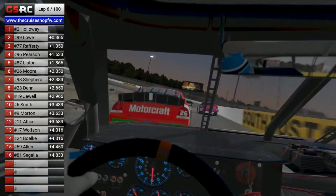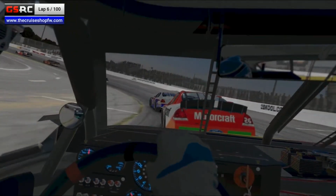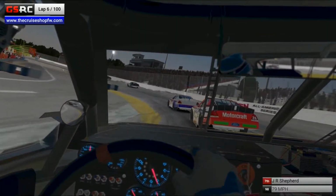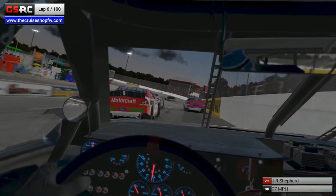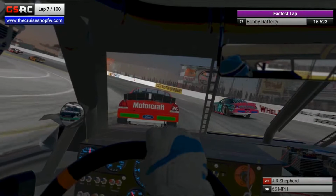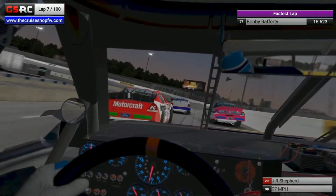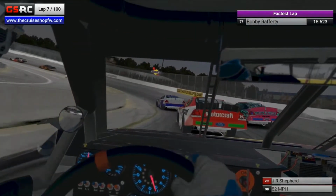Now, I'm not saying that J.R. Shepherd is necessarily taking it easy right now, but another big aspect about this track is having to wait for someone in front of you to make a mistake, because otherwise if you take a lot early on, you're not going to be given a lot later on in the race. So you also got to be careful with how aggressive you might be early on in this race.